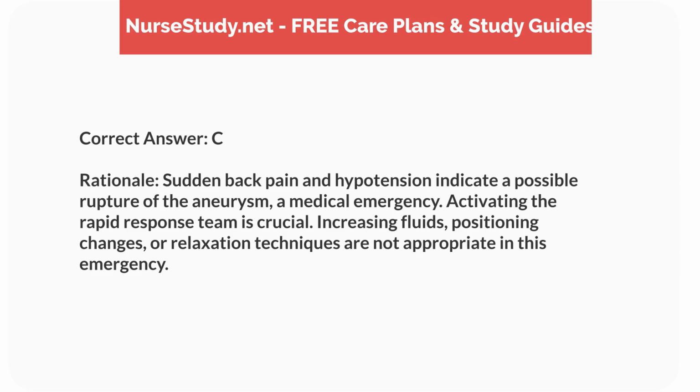Correct answer, C. Rationale: Sudden back pain and hypotension indicate a possible rupture of the aneurysm, a medical emergency. Activating the rapid response team is crucial. Increasing fluids, positioning changes, or relaxation techniques are not appropriate in this emergency.